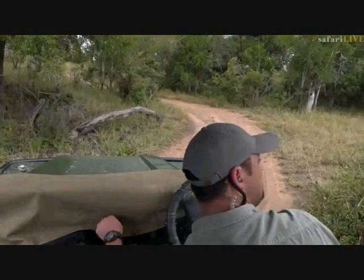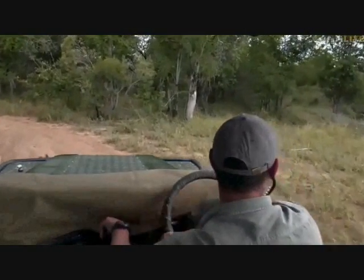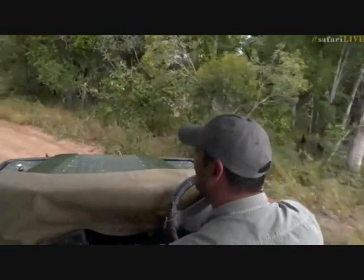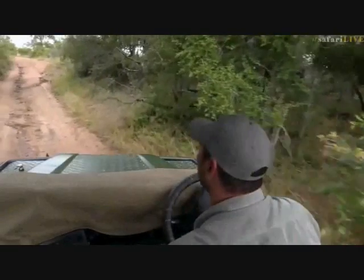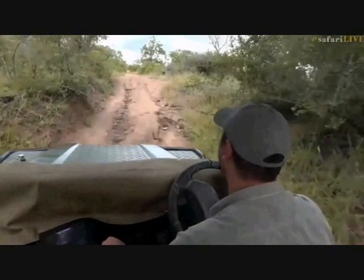Now this weather seems to be changing again. Alright, well, let's go and see what other animals we can find on this cool, rainy, gloomy day. But it's time for us to head to the big boss man in the tent.